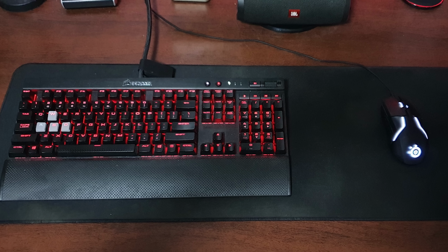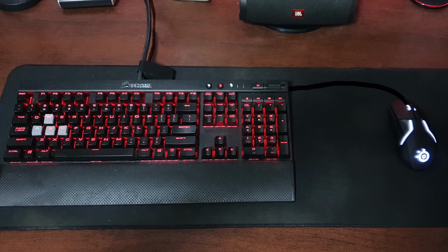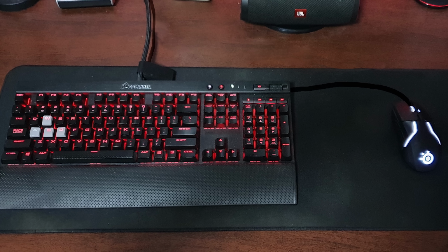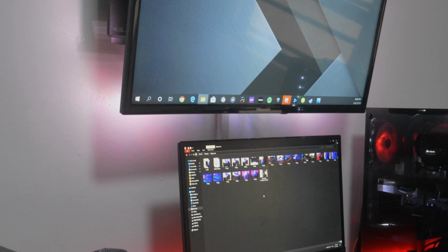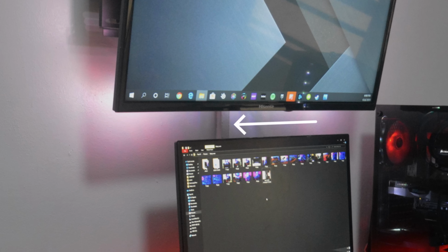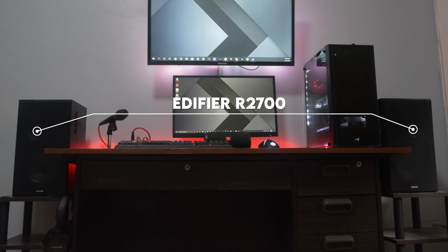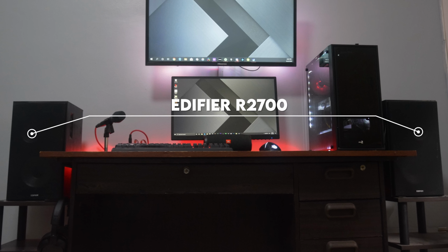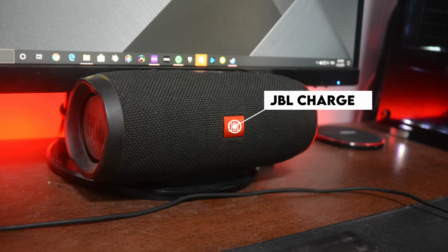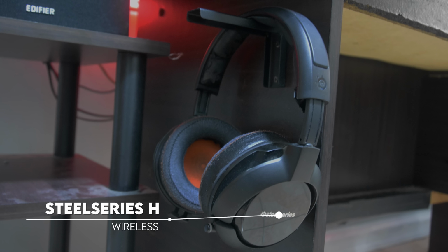I've mentioned this many times before, but you can route the mouse wire alongside the keyboard wire. That way it looks like only one cable is going across the desk for a much cleaner look. The rest of the cables have been managed very well. I do like that you used a channel raceway to hide the TV cables and the rest of the wires behind the desk. For audio, Adrian is using two giant Edifier speakers that he has sitting on nightstands and a JBL Bluetooth speaker in the center, but for gaming, he uses the SteelSeries wireless headset.